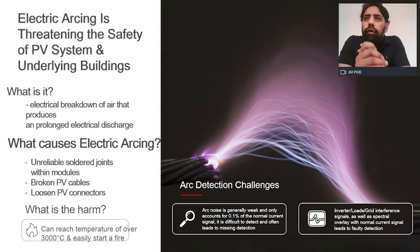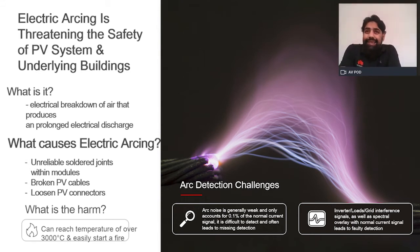So what if we bring this arc fault circuit detection into the inverter itself? Without any additional device, can the inverter detect arc faults? Yes, it can. But what are the challenges? Arc faults are AC noise signals over the DC signal. The challenge is that this noise signal is generally weak. Sometimes a long cable run can also weaken it, and it might go undetected. The other challenge is that interference from the load, grid, or the inverter itself can be on the DC cable and be seen as an arc fault, because that is also an AC noise signal. That misreading, false detection, leads to nuisance tripping.